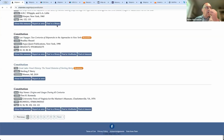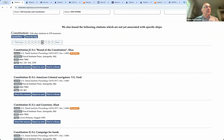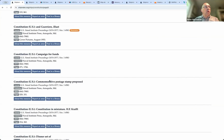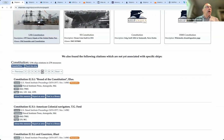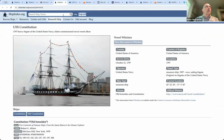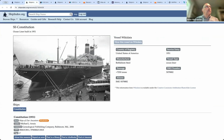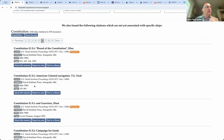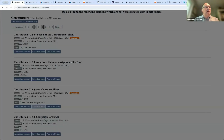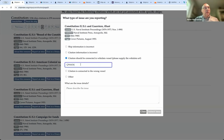Let me just jump ahead a couple of pages because obviously there's a lot of pages. When I get here we'll find more specific info. So I could connect this US and Guerriere, obviously we're talking about this one here. So what I'm going to do real quick, here it is. I'm going to copy that Q identifier. I'm going to send myself a note about this one, report an error. I can connect this to, let's see if it'll let me.